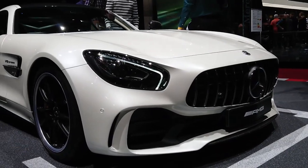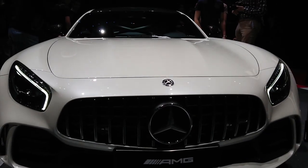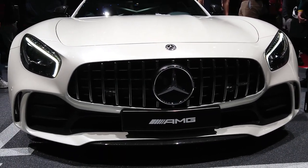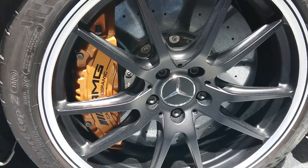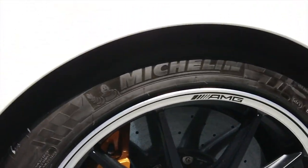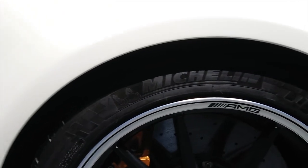So guys, as we know, this is the AMG GTR. It's been around for almost a year. It has a 4-litre twin-turbo V8. It's pretty much up there with the Porsche GT3. Yo, check those ceramic brakes out. And the tyre, what is it running on? It's running on the Cup 2s. So geeky about tyres right now.